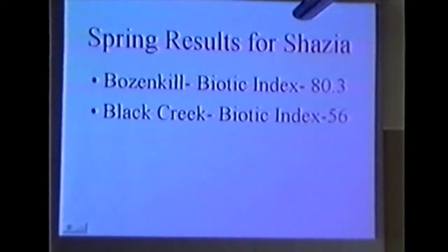All right, for the spring results, we actually had our own 100 sample thing, so we sorted and identified our own samples. We collected them at the same time, though. And for my results, Rose and Kill, I got a biotic index of 80.3, which means it's not infected. That is really good. And for Black Creek, I got a biotic index of 56, which still is moderately infected.